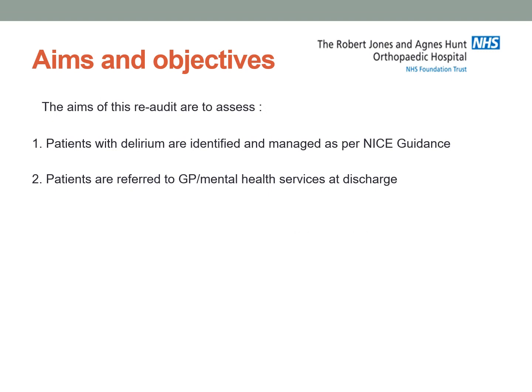Aims and objectives. The aims of this re-audit are to assess if, number one, patients with delirium are identified and managed as per NICE guidance. Number two, patients are referred to GP and mental health services at discharge.